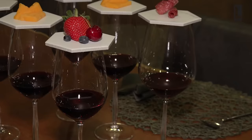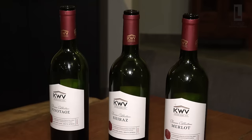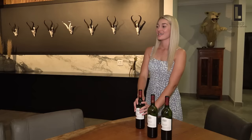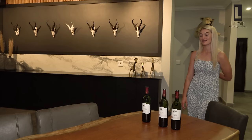Okay, so today we are going to do a local wine tasting. It's from a brand called KWV. This brand doesn't only make wines, it makes gins, brandies, a lot of stuff. It's also a very big company in South Africa. It's produced in a small town called Paarl in the Western Cape. Basically all our wines are coming from Cape Town. It's very, very good wines.